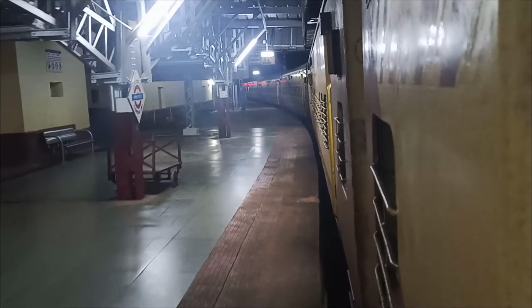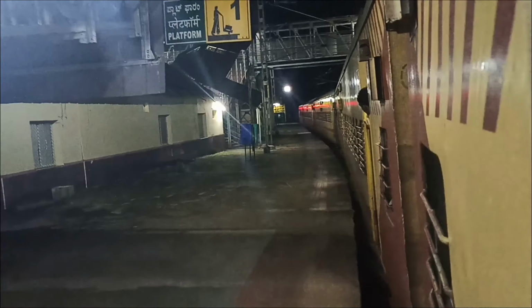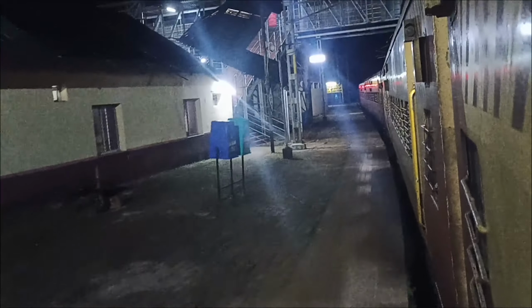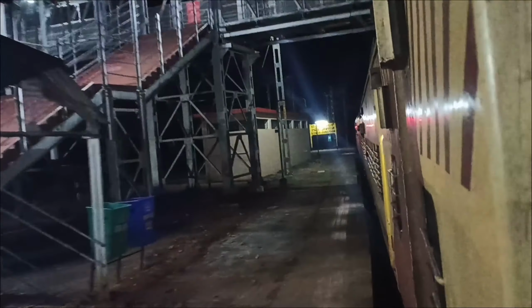So guys, we are leaving from Londa Junction and we are moving ahead to Castle Rock guys. I can make many of the landscapes guys, but it is night so I can't make.